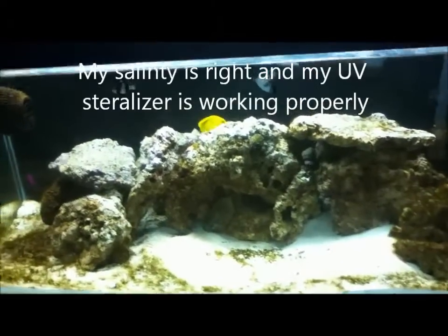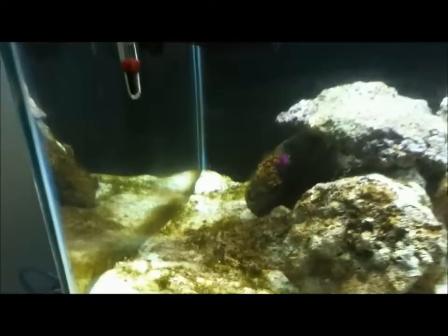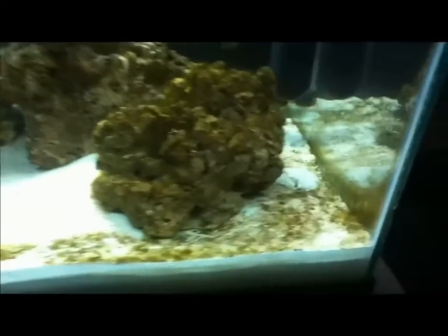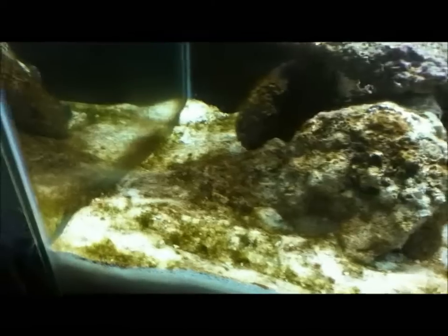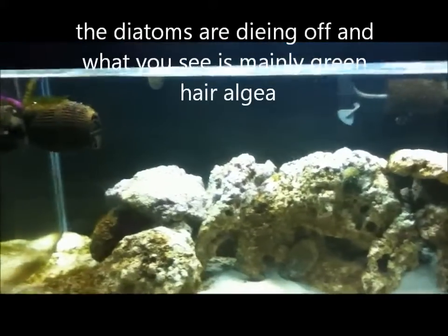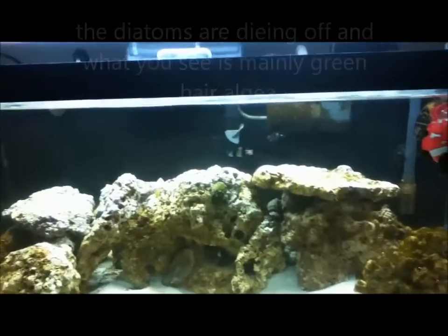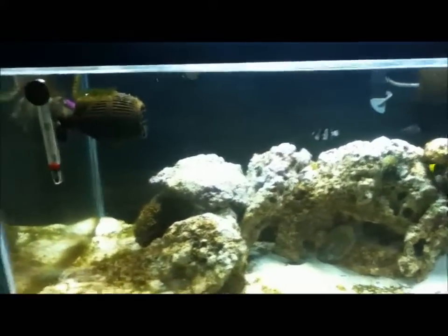Since the last update, I added this yellow tang. Remember I got the strawberry chromis. It's chilling. But remember on the floor it was real brown? It looks like it's starting to die off and lighten up. So it's a good sign that I'm coming to an end of the cycling process. But having a well-established tank is just the beginning. Other than that, everything is doing good.